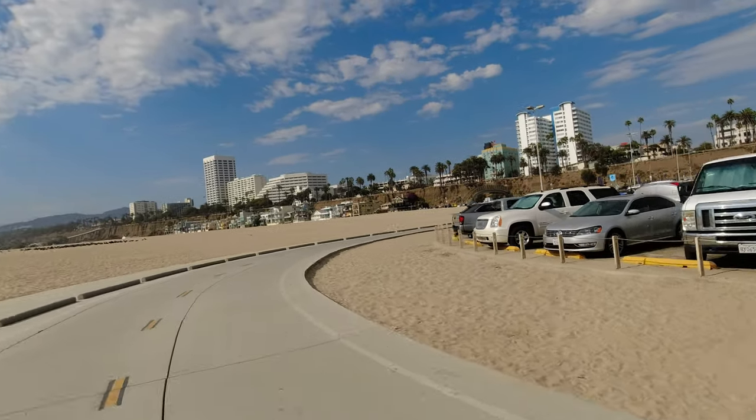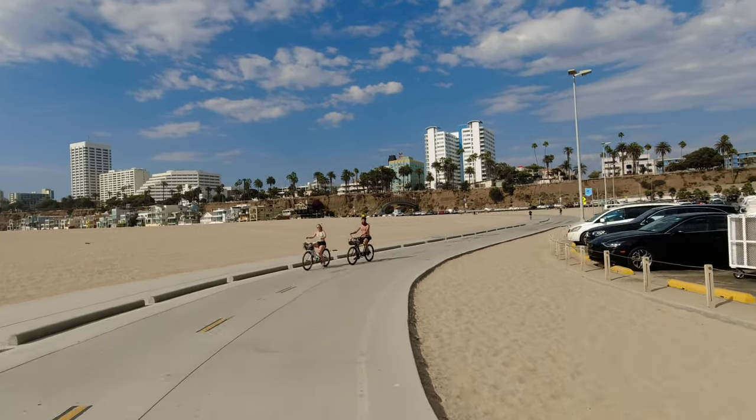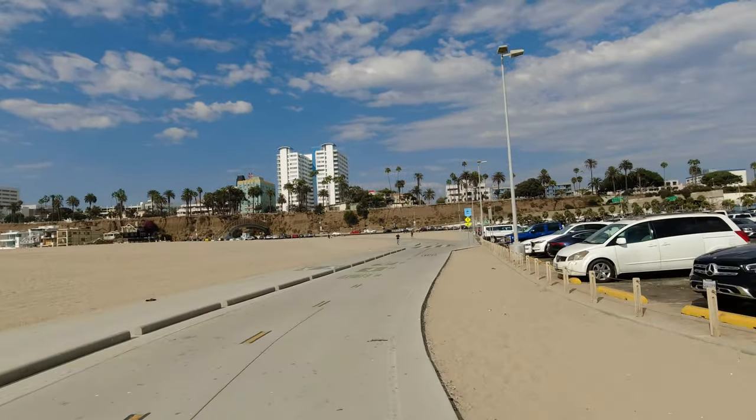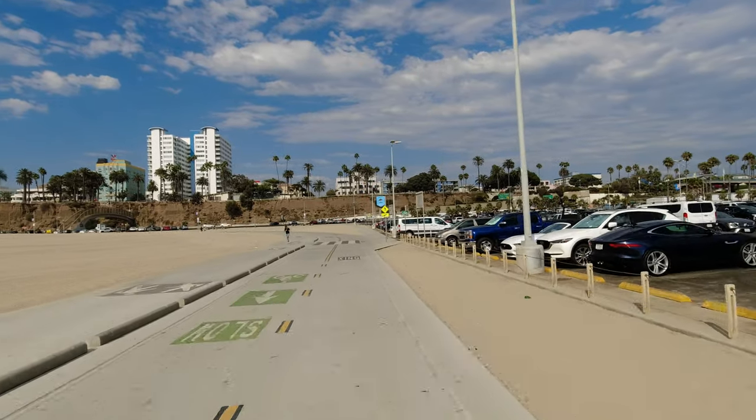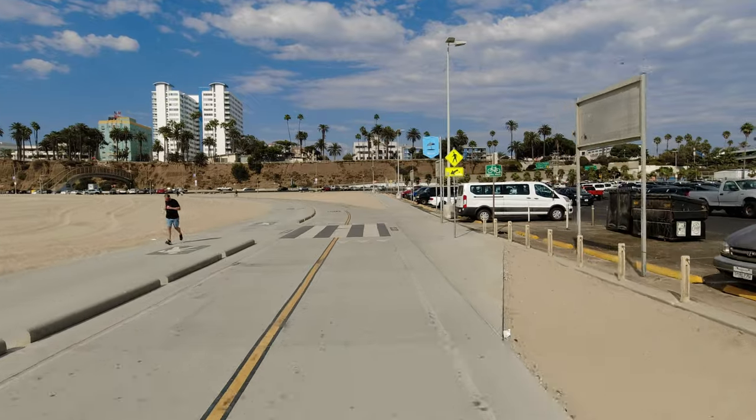I'm recording this on my DJI Osmo action camera here, and the field of view is pretty wide, so you guys can see a lot more stuff here. It's not narrow for sure.